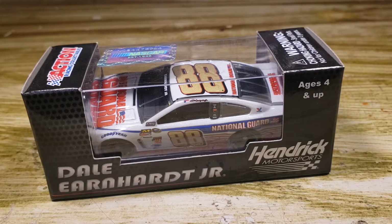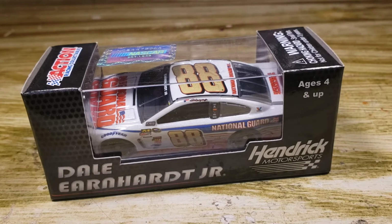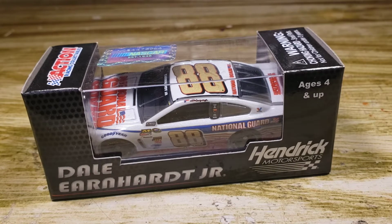Now, he also had an incident where he had a wreck at Texas where he clipped the grass, smacked the wall, caught fire, and then his race was done. This may or may not be for that specific race, but if you remember back in the diecast haul I did maybe a month or three weeks ago, I got 2 of these. One is for the Martinsville win, and the other is for the Texas crash.